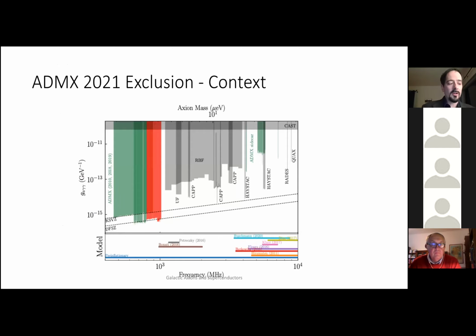Let me put this in a slightly larger context. Here we are looking over the range from a little under a gigahertz to about 10 gigahertz. This is maybe the cavity accessible range. So there are KSVZ and DFSZ lines. Light green is old days. Dark green is the most recent ADMX DFSZ results. You can see there's a lot of other Axion experiments out there. These are shooting down. I'm sure we've heard some of these already. And we are working here, pushing our way that way.